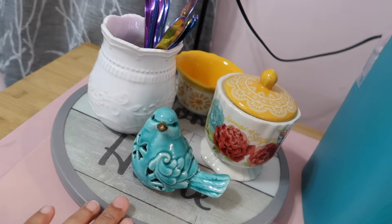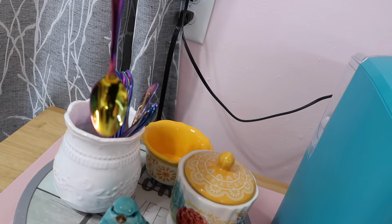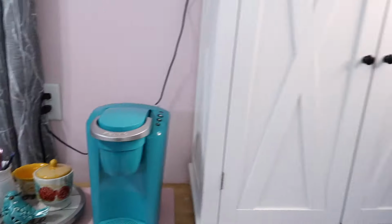And my little birdie sugar. These I got from a store called Myers. I don't know what they're called, but my grandchildren always like these. They think they're something special. So as long as they think they're special, I do too. So that's it. And this cabinet's over here.